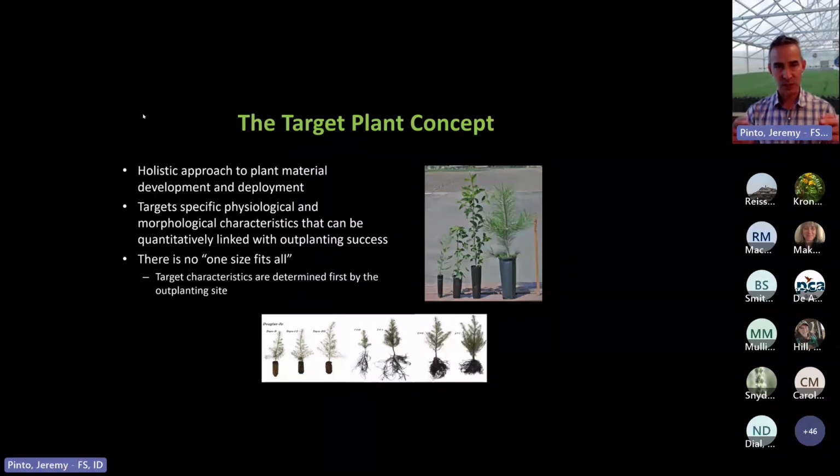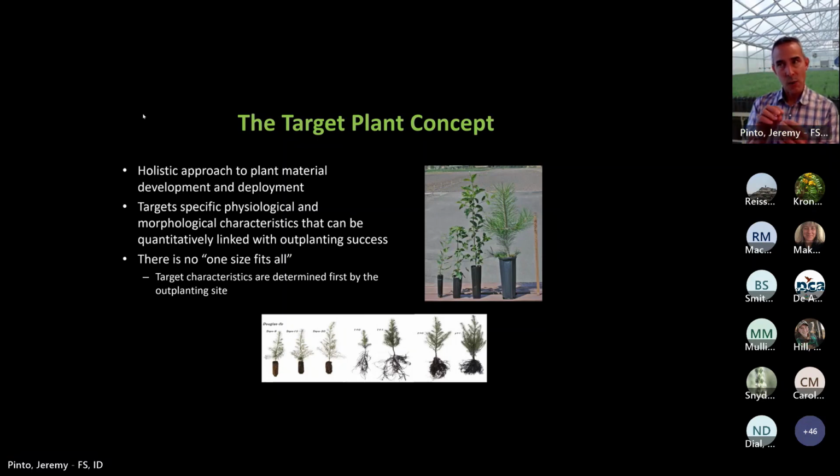Now we take this historically linear process, and we start to curve it around and make a circular process and say, what can we do now instead of just getting seedlings from the greenhouse? What can we do now to design our own seedlings and create a positive feedback loop so that we can learn from our experiences and grow the best seedling and do better with each iteration? And that is like targeting specific attributes of these plants for their specific purposes. And we realize that there is no one size fits all. Again, it's going away from that linear process and realizing that we have control. We should have control of this whole process of growing and deployment to maximize our success.